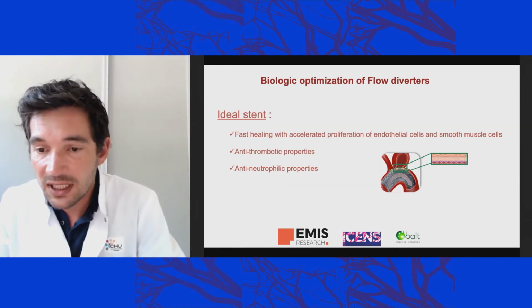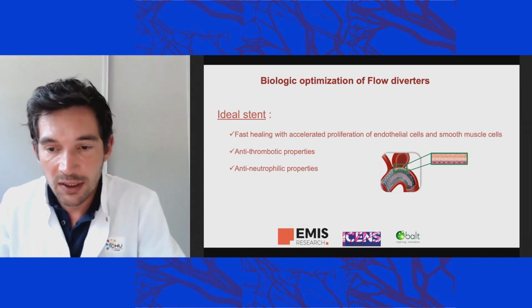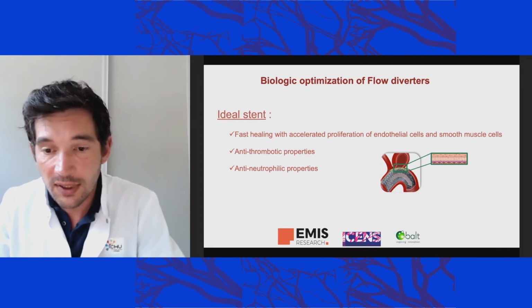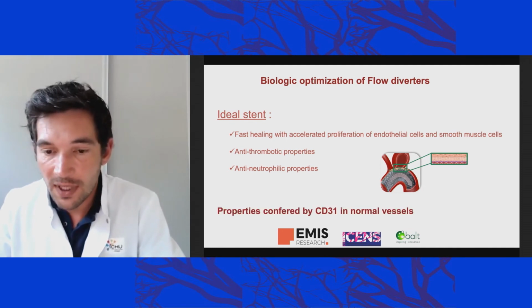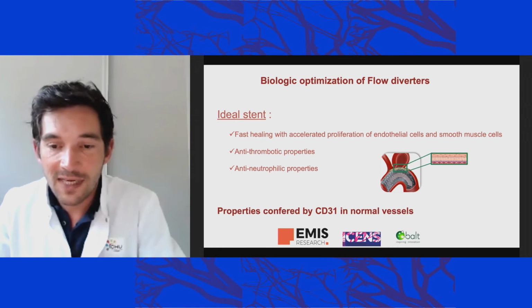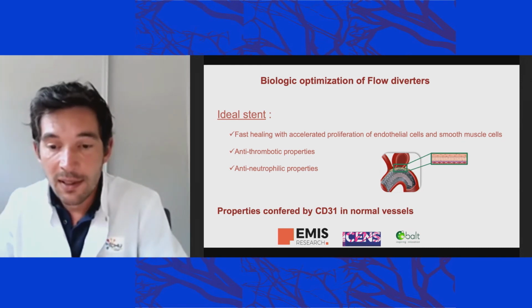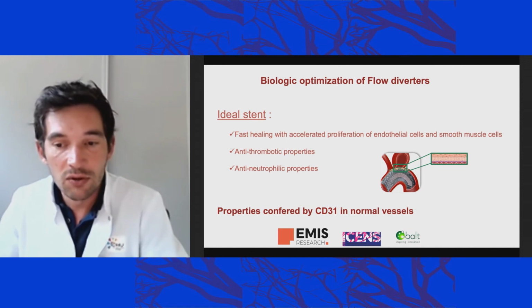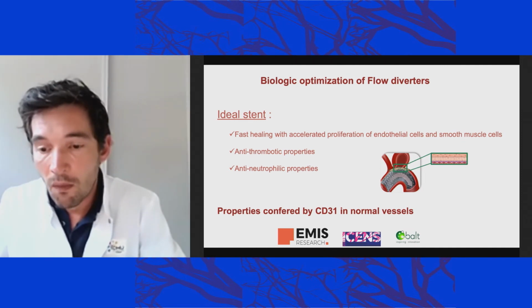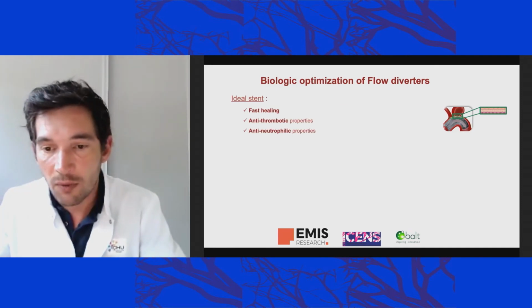So we should have a stent with a fast healing and accelerated proliferation of endothelial cells and smooth muscle cells. This stent should have antithrombotic properties to avoid the clotting inside the device, and also antineutrophilic properties to avoid the activations of neutrophils. And all those properties, fast healing, antithrombotic, and antineutrophilic, are the ones which are conferred by the CD31 in normal vessels. If you have an arterial injury, it will heal by itself very fast. There will not be any thrombotic activation or neutrophilic activation in normal vessels. So what we aim with our new project is to have a stent which could mimic the normal arteries.